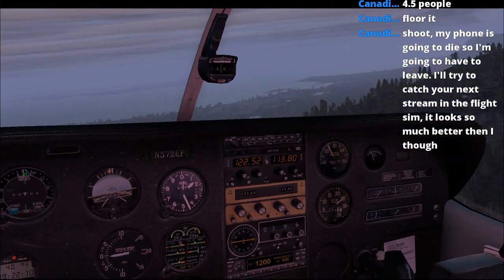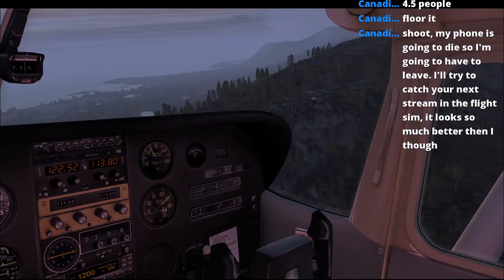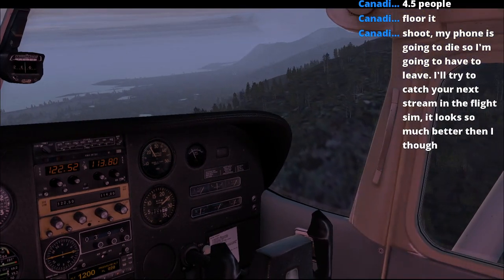Alpha Golf Sierra, traffic to Avalon, November 9er November Charlie, flying the missed approach.